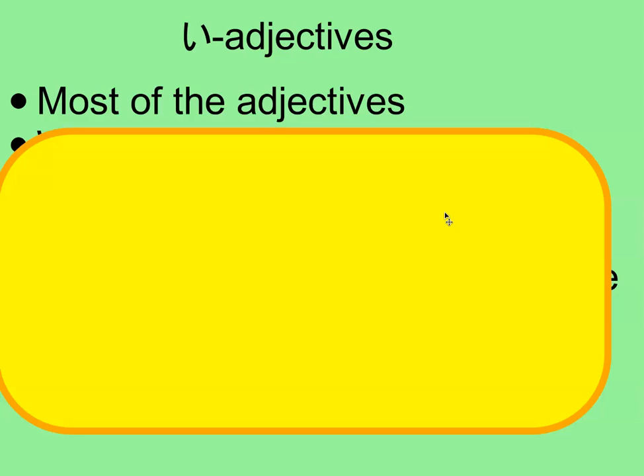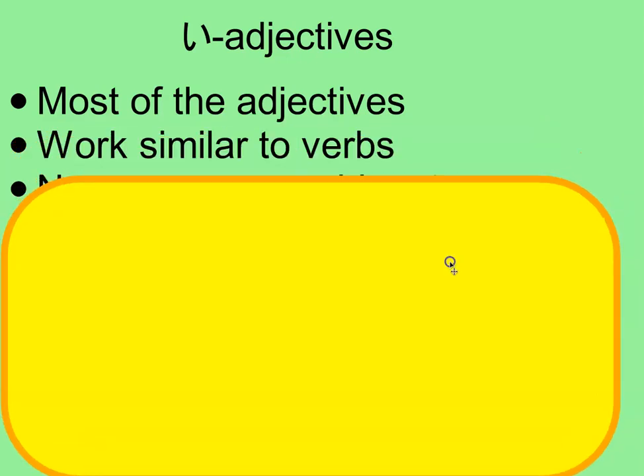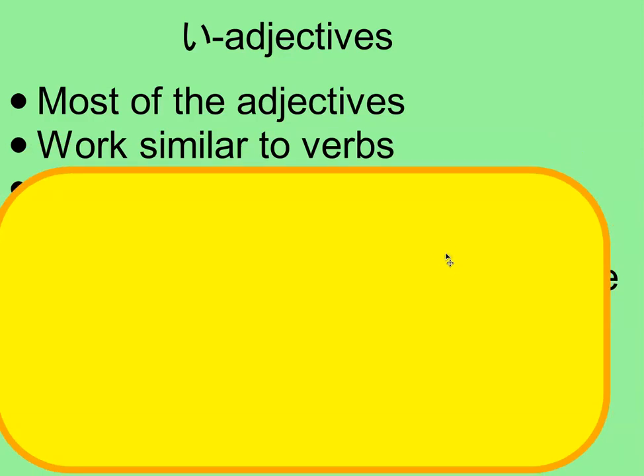For the most part, if it has an E on the end, it's most likely 98% of the time an E adjective, okay? Even the verbs, if you already know some verbs with the nai form, that's technically an E adjective. We'll talk about that. They work similar to verbs. So when I teach you how to inflect verbs, I'm going to teach you how to inflect E adjectives. I love it. It's so cool.